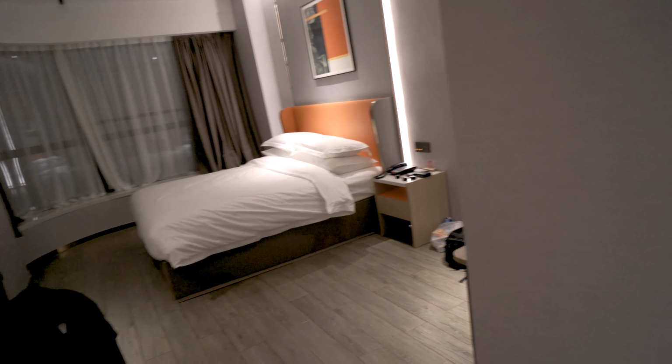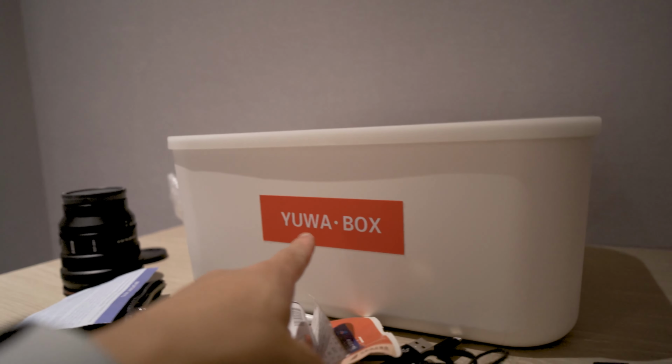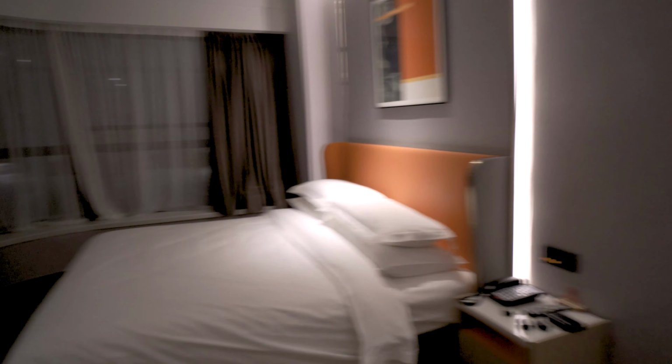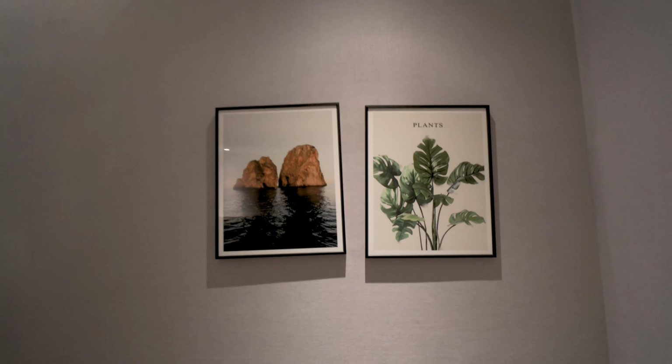You can see we walk in, we have the table here, which I'm going to edit some photos on. So, outlet under. It's called a Yuwa box. So that's when you know it's Japanese. Got a bunch of stuff there, neat. The design of this place is actually really minimalistic, which I really like. A tilted painting that they didn't bother fixing. Remote control, phone.